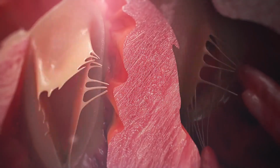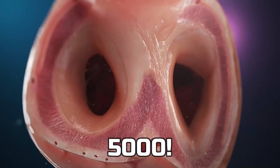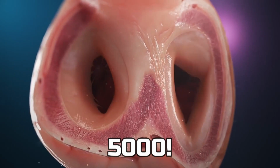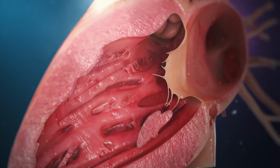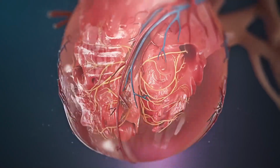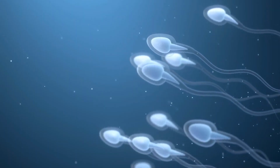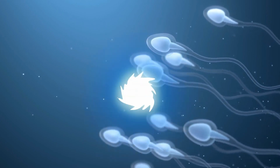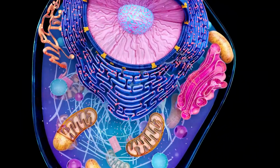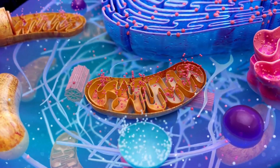You might not believe it, but the cells that make up your heart have about 5,000 mitochondria in each of them. After your heart cells, the most amount of mitochondria is in a sperm cell, and it's a little bit less than 5,000 mitochondria. So with all this going on inside the cell, why doesn't it just collapse? How does it stay together?